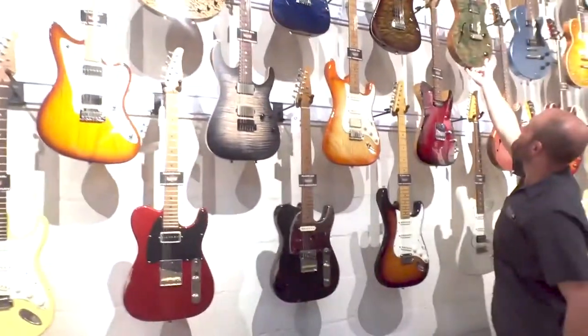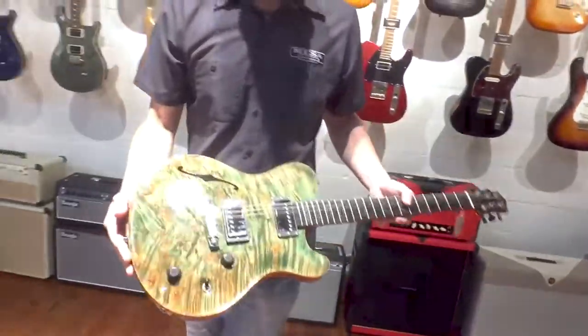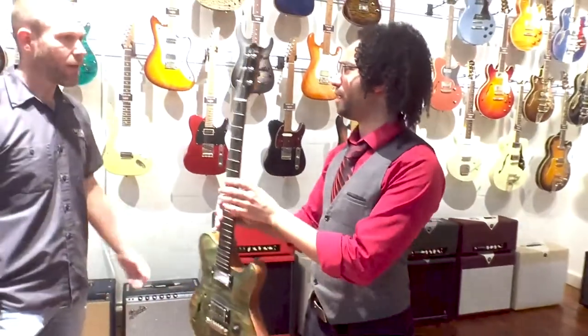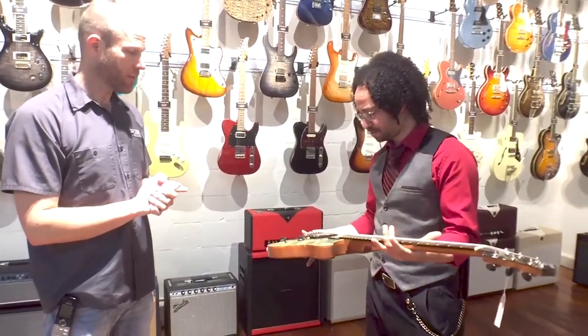This is a Dolphin, which you would think that this guitar would be heavy. It looks like it's heavy, yeah. Well, here, hold that thing. Oh, wow. 4.5 pounds. Well, actually, it's more like 4.4 pounds. Huh. Yeah, that's way lighter than I expected.